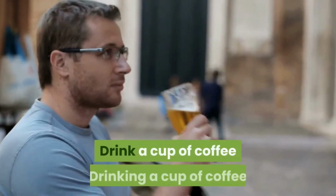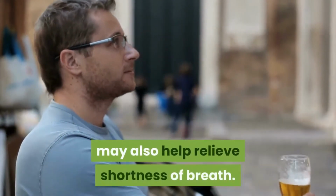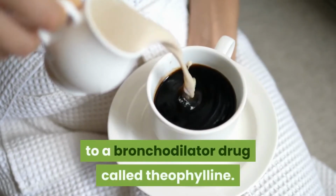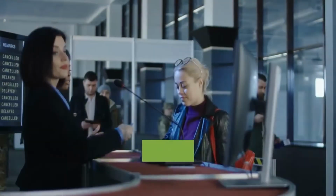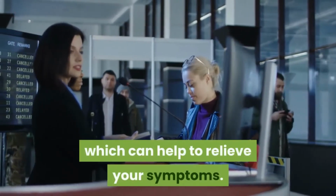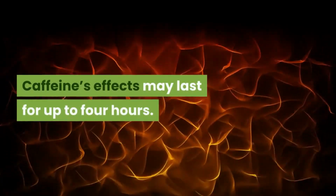Drink a cup of coffee. Drinking a cup of coffee may also help relieve shortness of breath. This is because caffeine is similar trusted source to a bronchodilator drug called theophylline. They can both be used to open up the airways in your lungs, which can help to relieve your symptoms. Caffeine's effects may last for up to 4 hours.